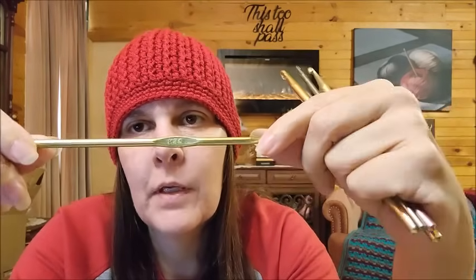So I'll give you just a little about the Gem in case you don't know. It's very similar in appearance to the Boye, and to the Hero, which I like a lot. We'll compare it to the Hero because the Hero is what I use. It's how I learned to crochet. It's the hook I learned to crochet with. And I will never use any other hook, no matter what.